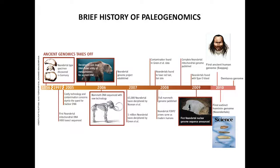And in 2010, we retrieved three complete genomes. The first complete genome from an ancient modern human, the Saqqaq genome, a person from Greenland, which is only 4,000 years old. The first complete genome from a Neanderthal, an extinct human. We'll talk now about the Neanderthals. And the complete genome of another extinct hominin that we call Denisovans, and we still don't know what they are. And then suddenly, as you can see, the whole thing ends up in 2010.